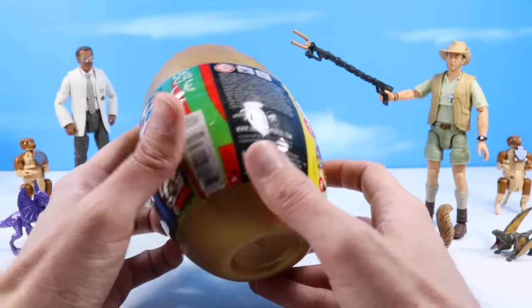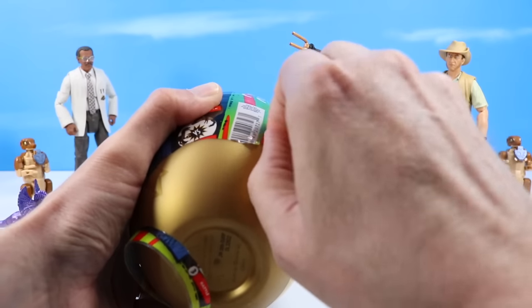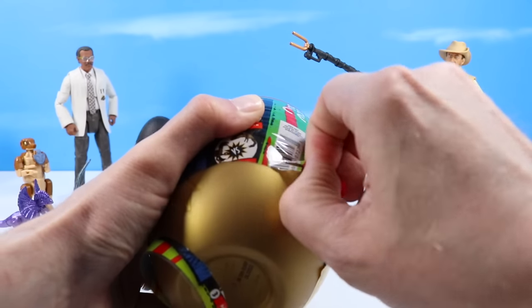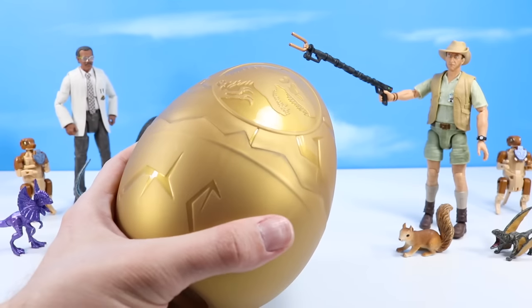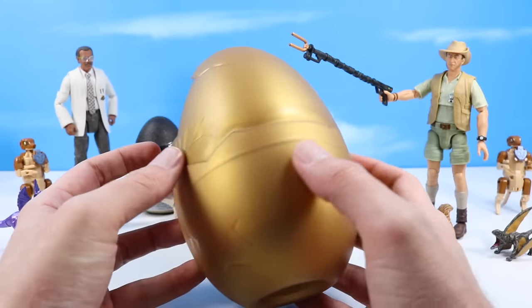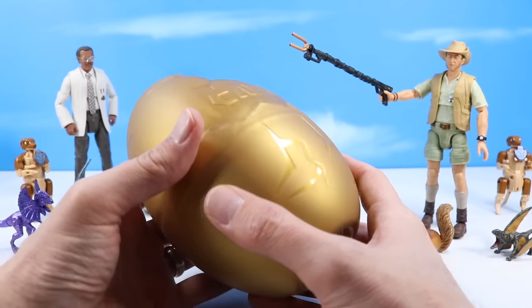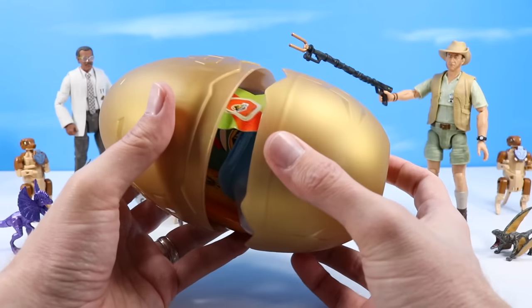Let's see what we got. There's our pull tab. It says pull, but it never does. That was a lot of shredding. I was like a velociraptor, just shredding it to pieces. Great Captivz egg. This might be a good storage container. Ready? What do we got?